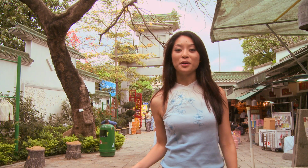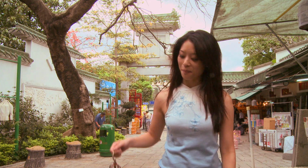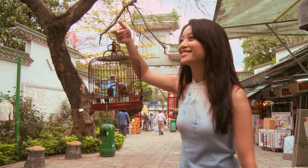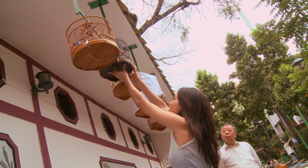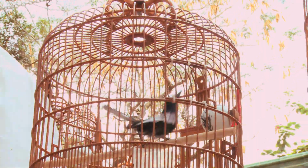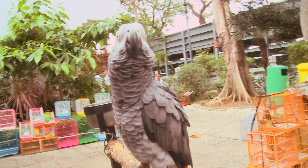What I find charming about this place is that locals gather not just to buy and sell birds, but to walk them outdoors and hang them amongst the trees. I guess if you can't take your bird for a walk, this is the next best thing, huh? The Yuen Street Bird Garden. Although I've traveled to many places, I've never seen anything quite like this before.